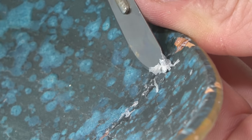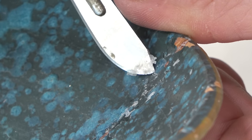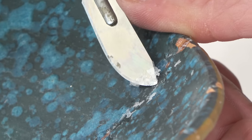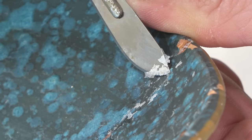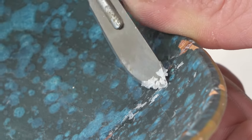Now, if I had used something like a cyanoacrylate, or crazy glue, a polyurethane glue, or an epoxy, not only would this not be archival or reversible, but getting the residue off might not be possible because those have different types of bonds. But this one isn't that crazy strong, at least not on a glazed surface, it's not.